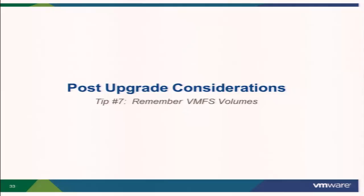Tools, you always want to upgrade, as Josh mentioned. There's a lot of great things in tools that help everything from memory management to heartbeating with the HA. It's not just about making the mouse easy to move around. Tools is very essential. And so you should upgrade tools right away as soon as you can.